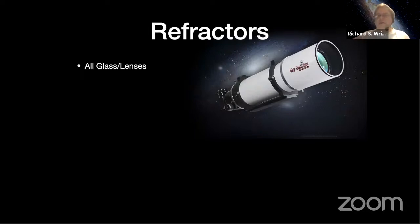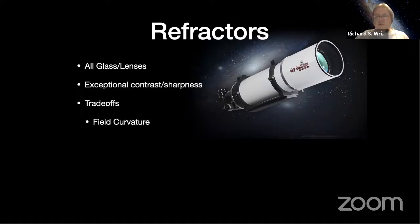And, you know, this kind of super fluorite, FLP, and so on, stuff that to most people doesn't make any sense. All those numbers mean is you're going to pay more for your refractor and you get a slightly better quality image, sometimes based on the types of glass that are there. The defining characteristic of a refractor is they have exceptional contrast and sharpness as far as their design. The trade-offs are you get a little bit of field curvature, which with an eyepiece, you're probably not going to notice.